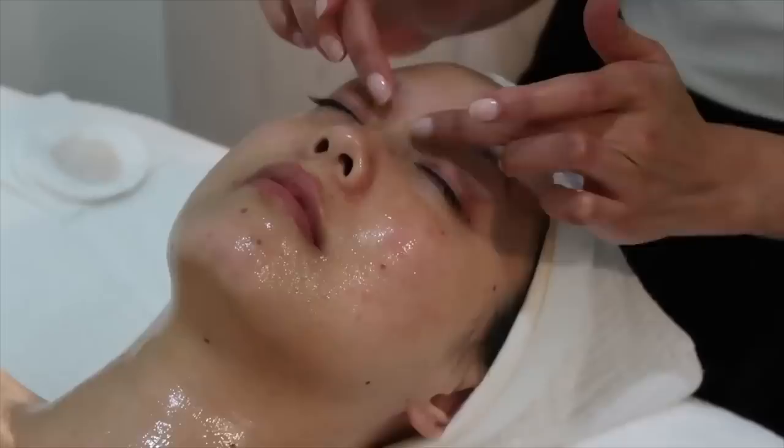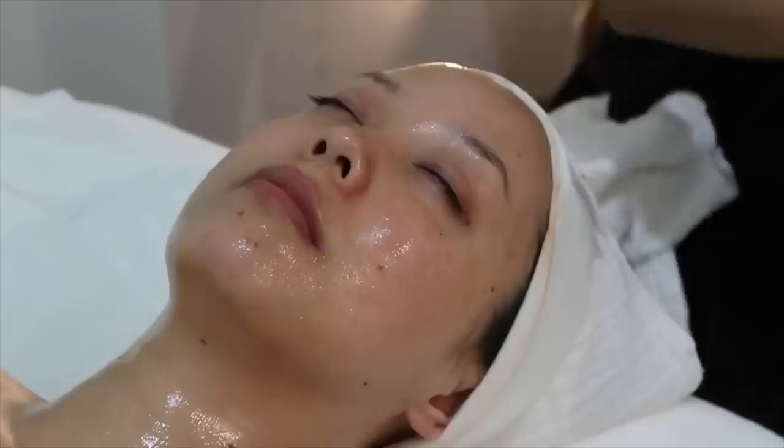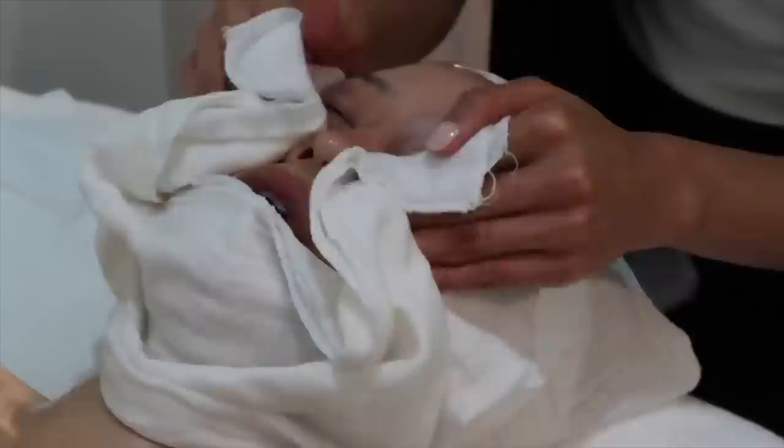A tip I learned during this facial is that if you have dry skin, you actually want to make sure you're exfoliating quite frequently and getting rid of all of the dead skin cells and flakiness and dryness, so that the hydrating products can actually reach what needs to be reached and hydrated.